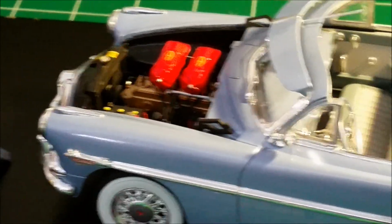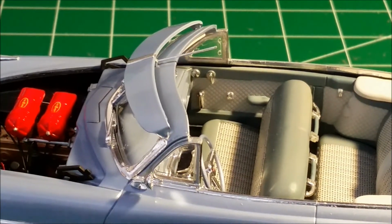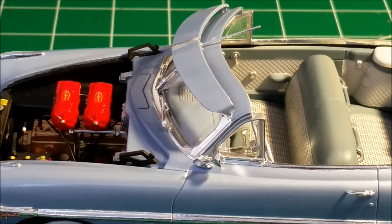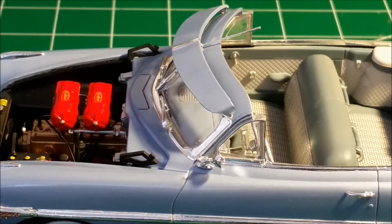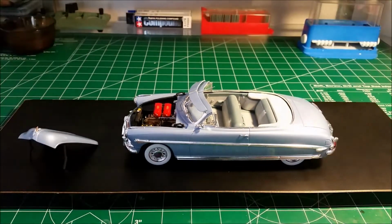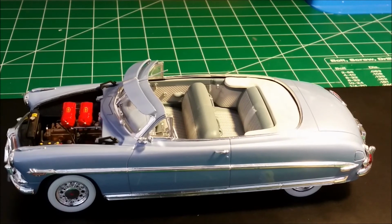The antenna that comes with the kit that you see on here, I made myself, because the antenna that came in the kit was just too thick. It didn't look as realistic. As you can see, the body is just sitting on here. But so that, my friends, is what I've been doing for the last 2.5, going on 3 months.